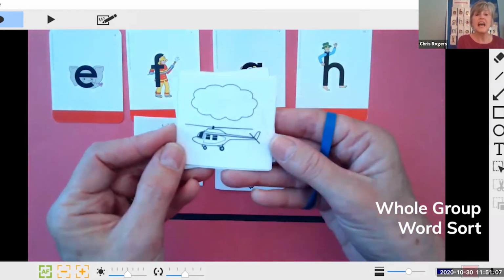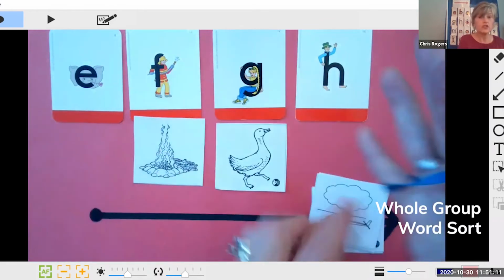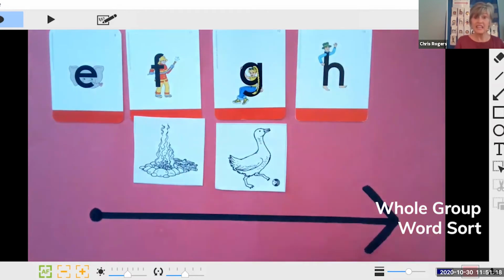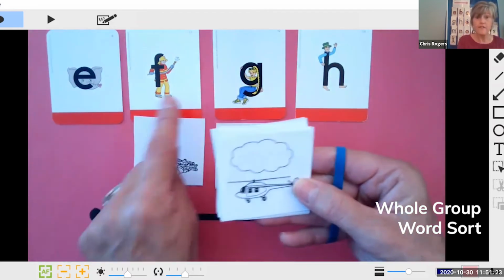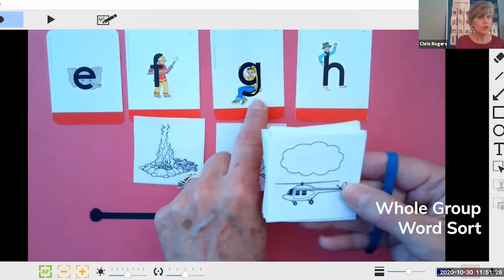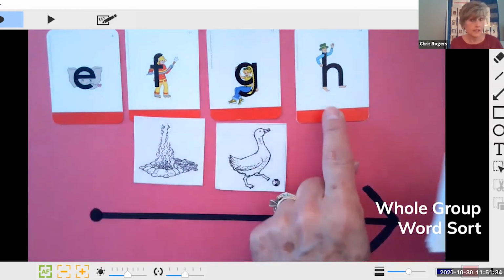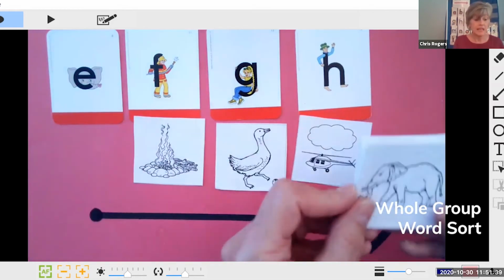This is a helicopter. Helicopter. Let's stretch that word. Helicopter. Who do you hear at the beginning of that word? Is it Eddie Elephant? Firefighter Fred? Golden Girl? Harry Hatman. You can give me a thumbs up if you think it's the one I'm pointing to. I saw people shaking their heads when I did Harry Hatman. I think you're right. All right, everybody out there, let's try another one.